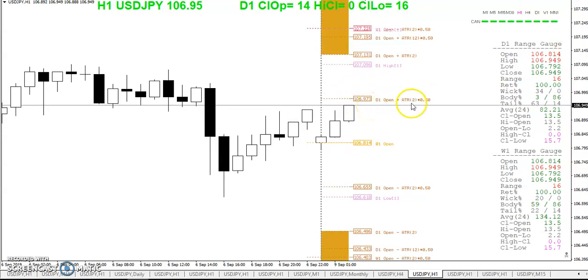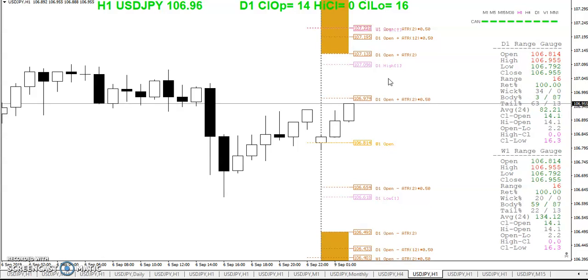If price has reached at least half the ATR, that's when you can also start looking for reversals, because price has to range. And you see here the average range over the last 24 days was 82 pips on the daily, so it has to range. If it's somewhere near 82, say 60, 70, in that area, that's when you can start looking for shorts. You don't want to start looking for shorts if it's only ranged about 20, especially if it's near the previous day's high.